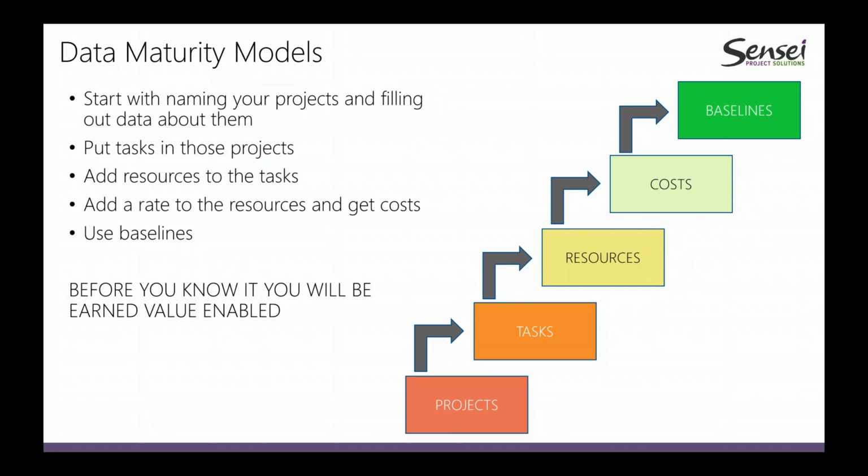And so it's very frustrating in organizations trying to get them to the level where they have the confidence in their schedules to be able to take a baseline and move on into earned value. Earned value is a derivative metric that requires costs, requires baselines, and then allows you to make judgments about your project progress and the state of your spending. And it's a really great mature way of looking at projects, but it requires all of this data.